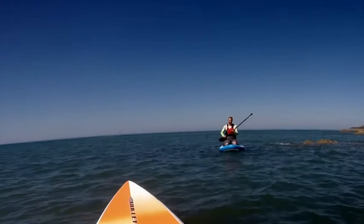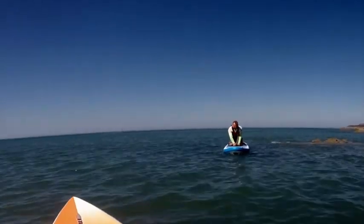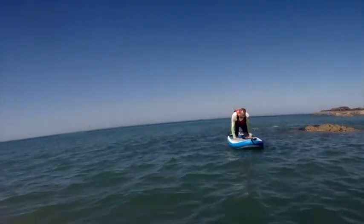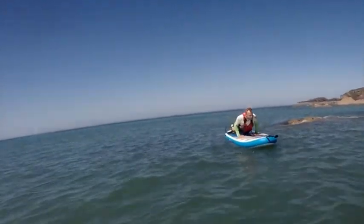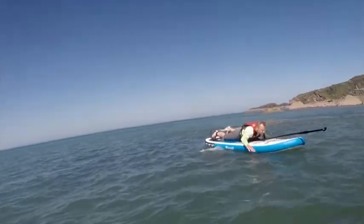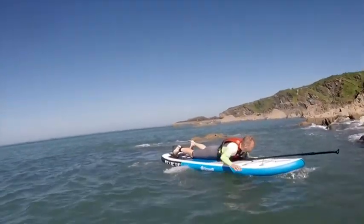The first thing you should practice before you go out on your paddle adventure is make sure you're confident with self-rescue. The idea of self-rescue is you lie down on the board and put the paddle underneath your chest and then paddle the board as if it was a surfboard, using your hands. This is a really great skill to have, which can get you out of all sorts of trouble.